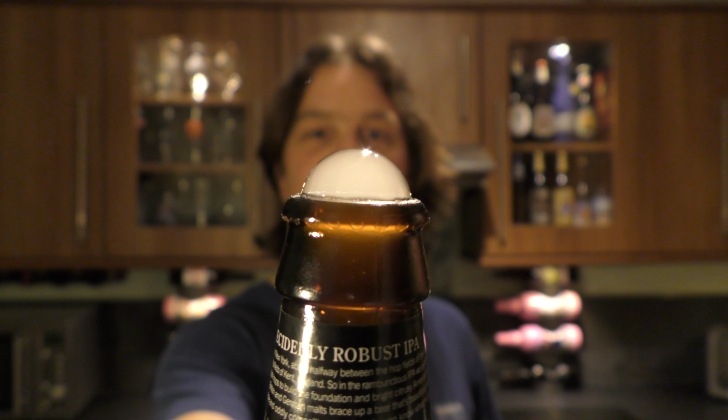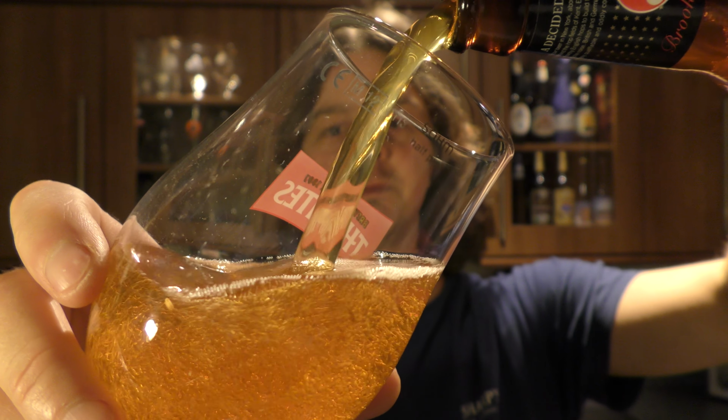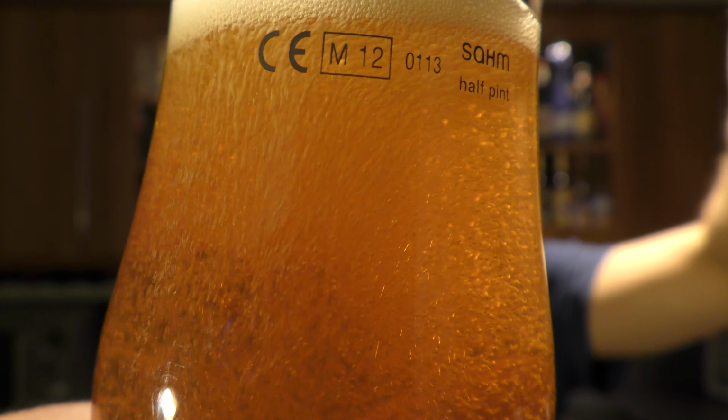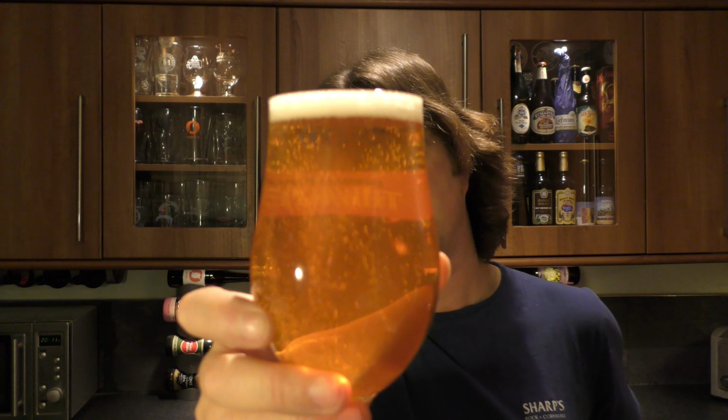Oh, look at that. Wow, that's a CO2 bubble. It's kind of making its way back in the bottle now. Look at that. There we go. Look at that for a beer.